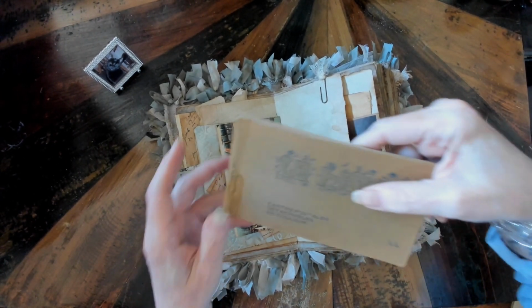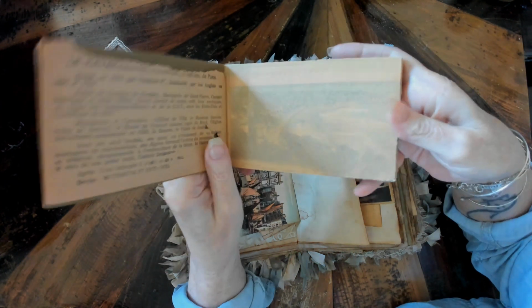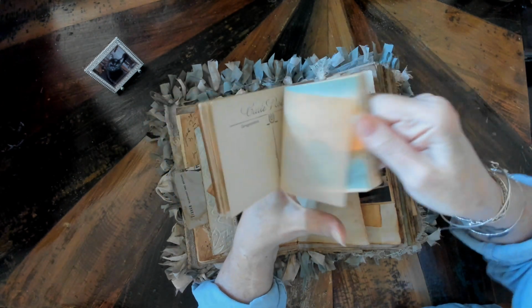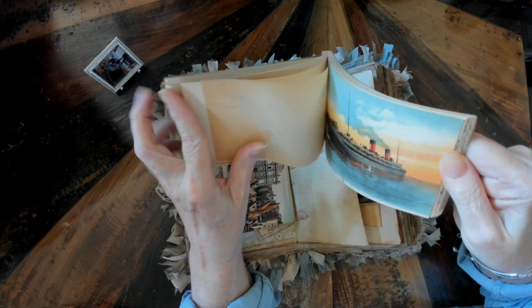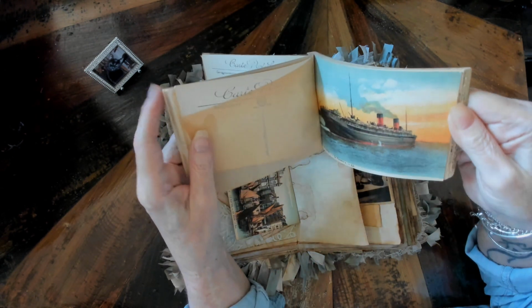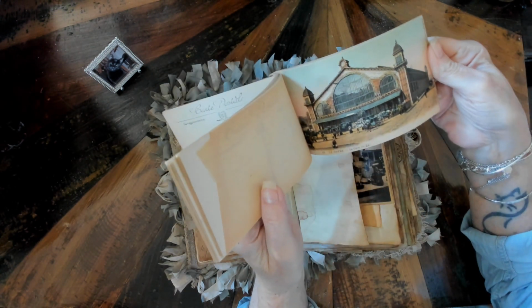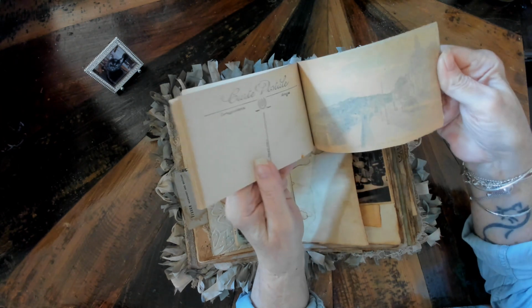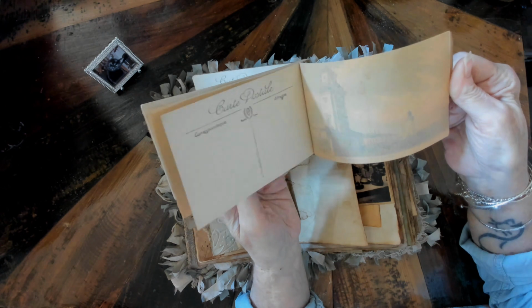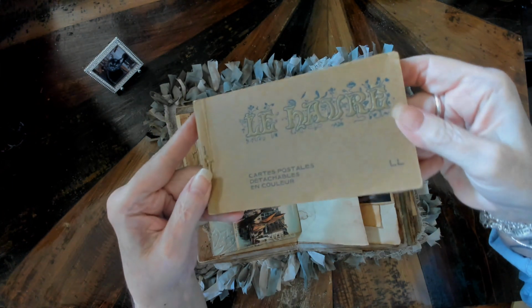And it's one of these books, and it's filled with postcards. And then there's a piece of beautiful, beautiful paper in between. The colors are just gorgeous, kind of like watercolor. But these are all French, so I was really excited to find this. I even like the cover.